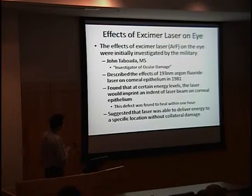So excimer laser was initially studied on the eye in the military by this gentleman here, John Taboada, I guess, who had the interesting title of investigator of ocular damage. Sounds like an interesting job for the military. So as part of this job, he was sort of messing around with zapping people's eyes with lasers. And when he did that with this argon fluoride laser, he noted that at certain energy levels, the laser would imprint an indent of the laser beam on the corneal epithelium. But he noticed that this defect healed very quickly. And so that made them think that maybe this laser is able to deliver energy to a specific location but not create a lot of collateral damage because it's able to heal so quickly.